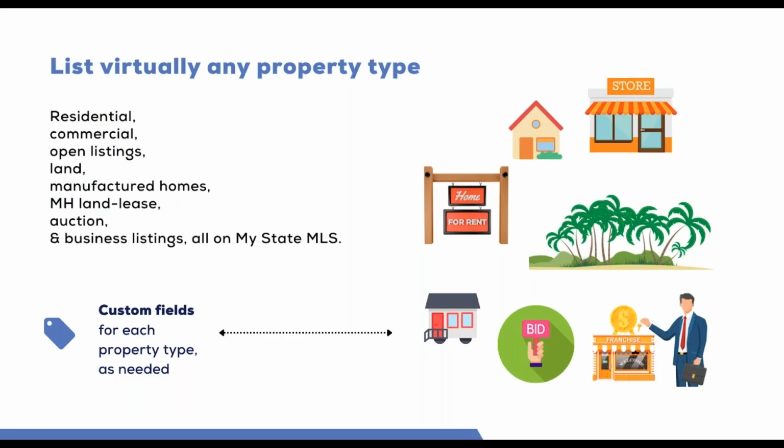So like we said before, My State MLS allows you to list pretty much any property type: residential, commercial, open listings, your land lease properties. And what's cool about that is we allow you to have all the necessary fields needed for that particular property type, because every third-party site is laid out differently, especially when you think about what a commercial site displays versus what a residential site displays. Because of that, we've worked with these third-party sites to see what kind of fields they accept and display, and have matched that up with the way that listings are added into My State MLS.